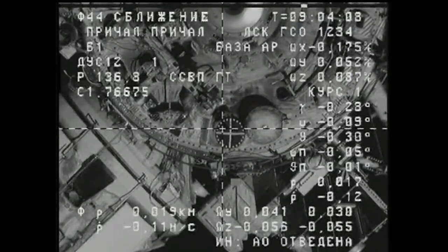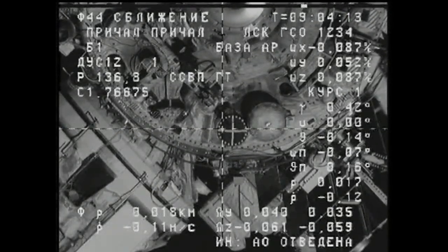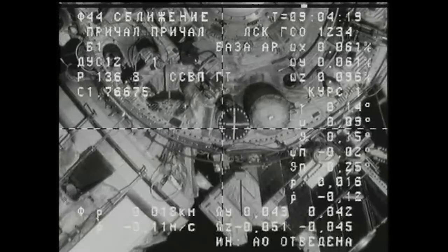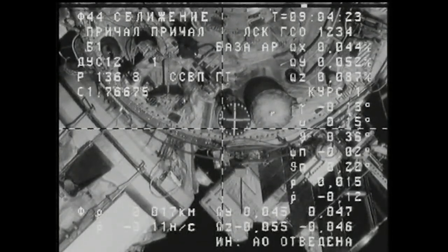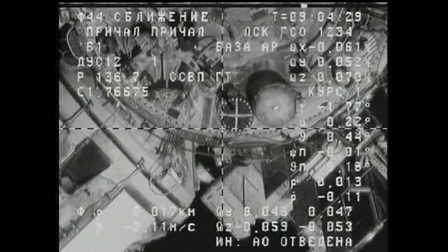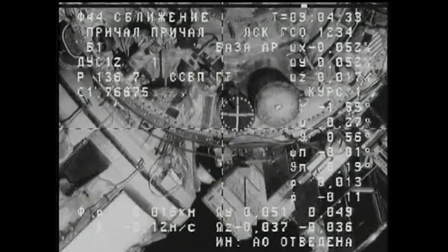Copy. 12 meters now separating Progress from the docking port at the aft end of Zvezda. Everything has gone very well with the approach and the alignment of the forward docking probe on the Progress with the docking target that you see almost right at the center of the crosshairs.